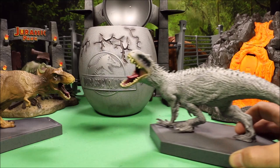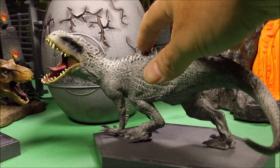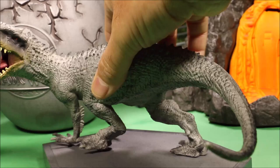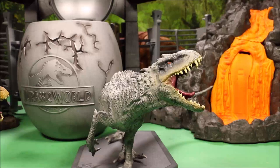If you bought their Blu-ray, I believe it was the special edition set from the first Jurassic World movie, you get this and the T-Rex, but this Indominus Rex is probably the coolest Indominus Rex figure you are going to find. And I still like the Indominus Rex a lot. I know Hasbro did a terrible job with the dinosaur toys, but the Indominus is, in my opinion, way cooler than the Indoraptor. So that is just my opinion.